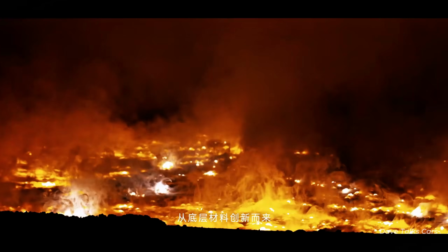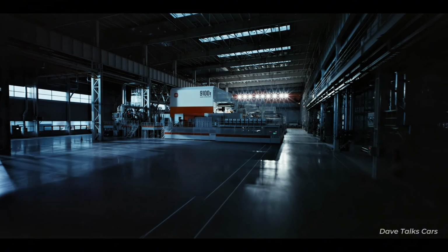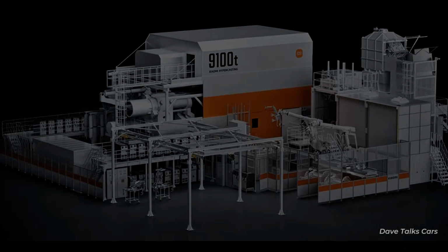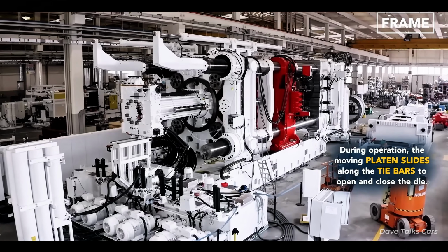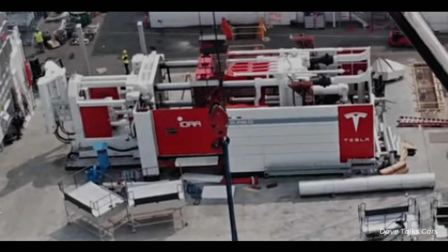But a revolutionary new material is only half the answer. You still need a machine capable of using it at scale. And if you thought the material story was wild, the machine story is something else entirely. Tesla's original 6,000-ton Gigapress was the largest die-casting machine in production anywhere in the world when it launched.